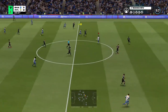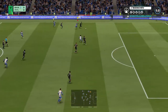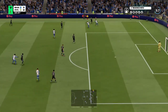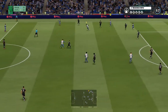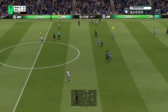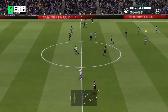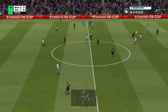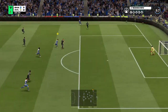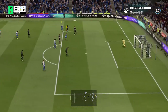Kaoru Mitoma. Clever defending. Cash. Donyell Malen. Well, that's how to put in a clean tackle. Well, that's good defending. Well organised at the back.